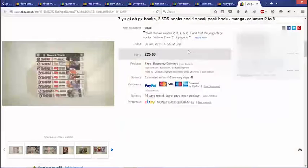The guy wanted £1 a book, so that would have been £10, but I managed to knock him down to £7. I put free postage on it. So after fees and postage and that, there's probably about 15 quid profit in it, roughly. So yeah, can't moan about that sale.